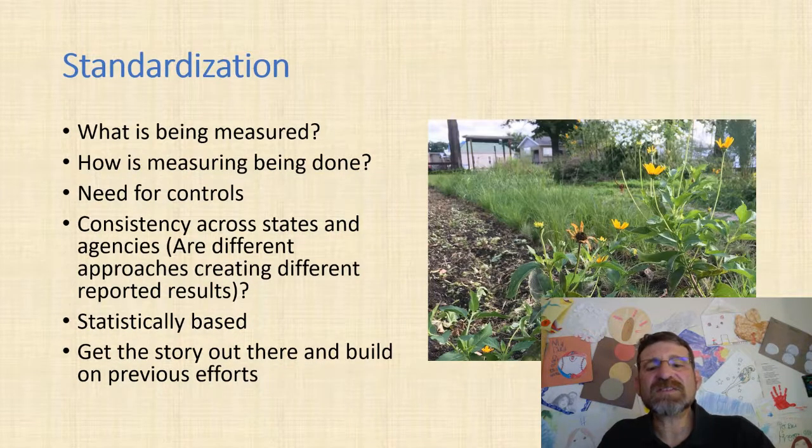So in NRCS, the standardization, we talked about the mix of locally led conservation, but we also have national responsibilities. And standardization is one of those things, conservation practice standards. And looking at those 9 steps of planning and bringing it back to what is it that we're measuring? And is it consistent across the nation? How is it being measured? Who's doing that measuring? The need for controls versus what we're doing. What's happening in areas where we're not making changes or in native areas? And how are our conservation systems having an effect on the landscape?